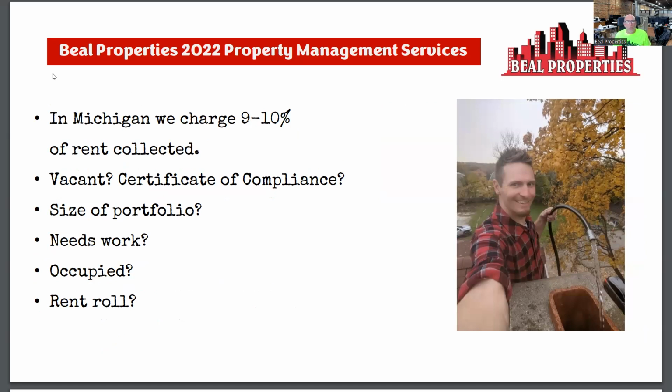We charge 9 to 10% of rent collected in the state of Michigan. There can be some situations where that could potentially be a little bit lower or potentially be a little bit higher, but it really depends on the size of your portfolio, the rent roll, is it occupied or vacant? Do you have all of your government approved certificates of compliance, inspections, that kind of thing.